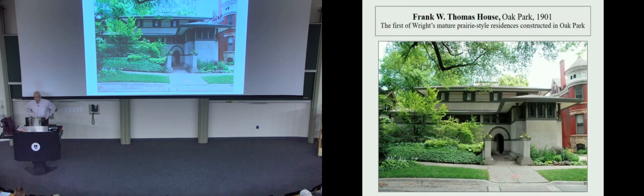But he looks upon the prairie, which of course is the whole essence of the Midwest, as the starting point for these houses, which are horizontal, which are meant to align with the landscape, which are not meant to offend the landscape in any way. And you have this very strong horizontality with these low-lying pitched roofs, giving shelter and shade. This is the Frank Thomas house, and it's an example of his mature prairie style.